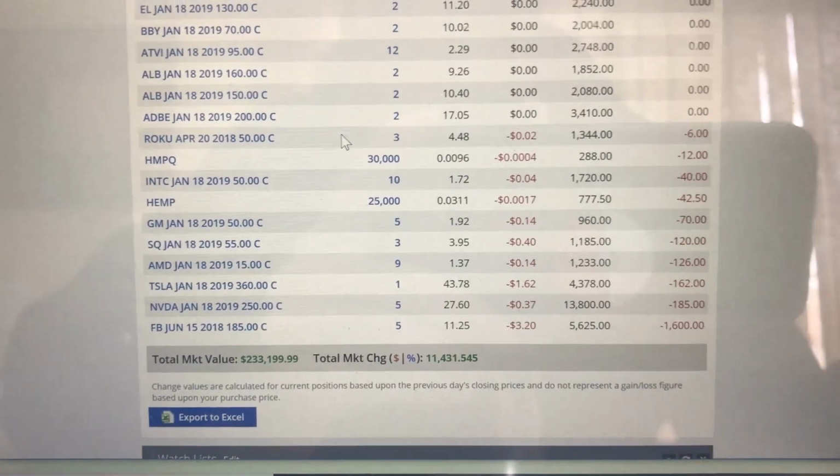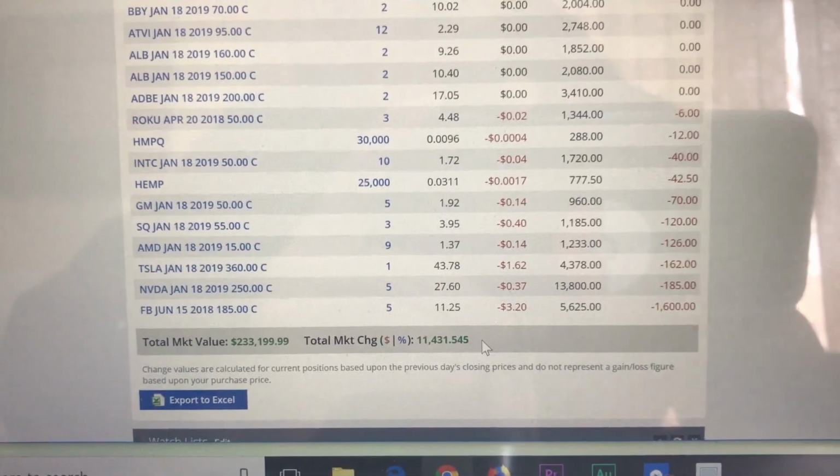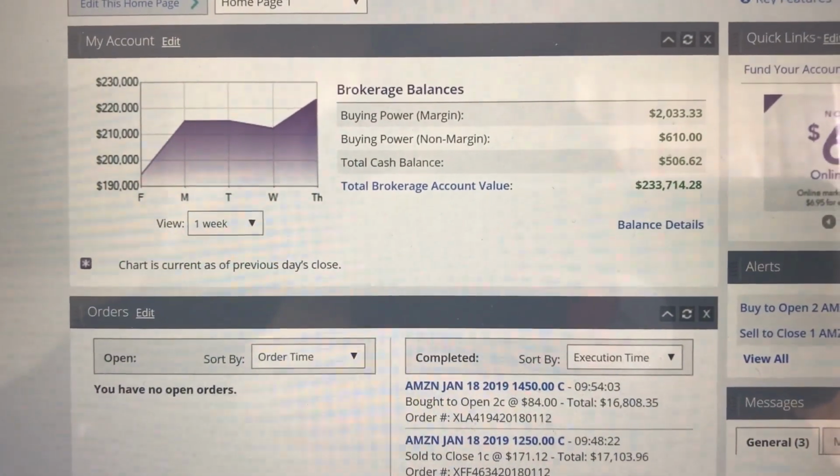So yeah, we're up. This is not going to be the exact number because I bought into those Amazon calls when they were already up. But we were starting the day at 222. So maybe it's pretty close.